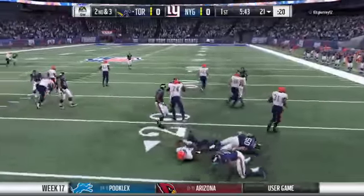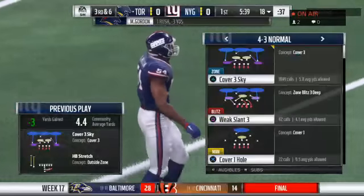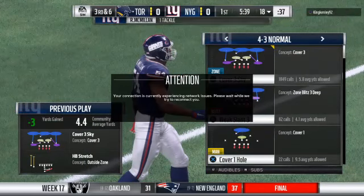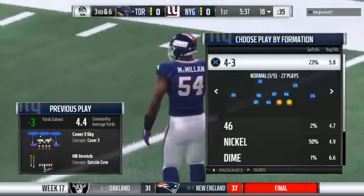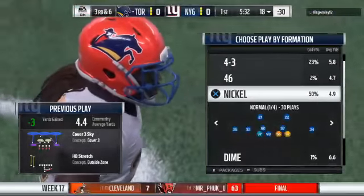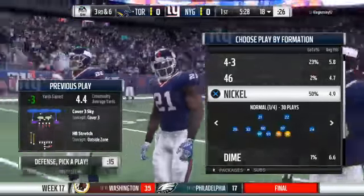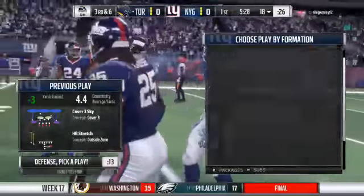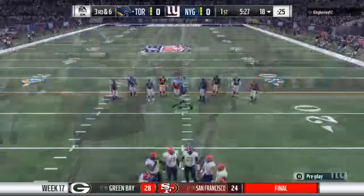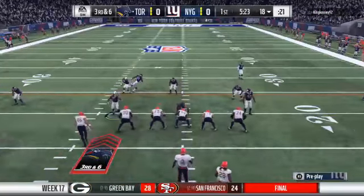Now a first carry for Melvin Gordon. And he's going to lose yardage here. Back to his own 18. He'll wind up losing 3. And now it's third down. This defense looking for an early stop. This is third down and 6.